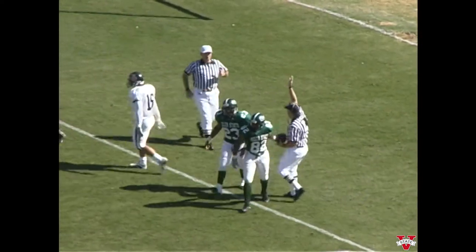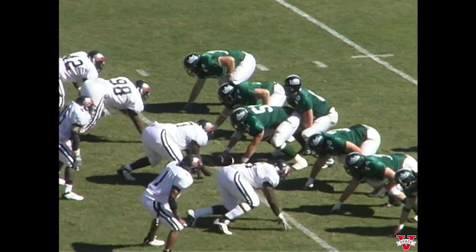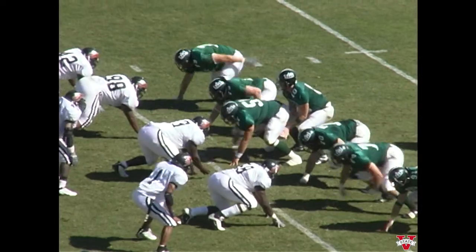Let's see if we can get Robert Tom down there on the sidelines. Come out again with Josh Bright back at quarterback for him now. Receivers to each side of the football field. One wing, one back in the backfield.